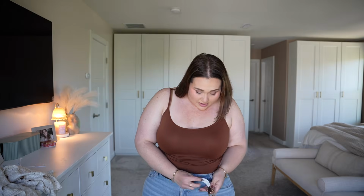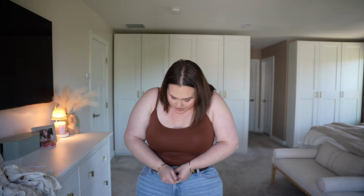And even though I know that, I hardly pay attention to it. So it's a good thing I got the belt because I do have a little bit of gapping over my butt, but obviously with the belt, we're gonna be able to cinch that off, assuming it fits. Oh, it does fit, actually. It fits with an extra hole to spare.